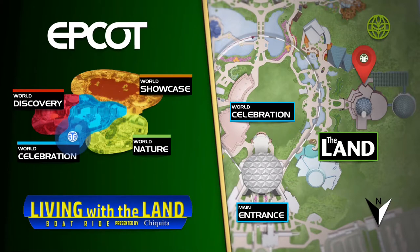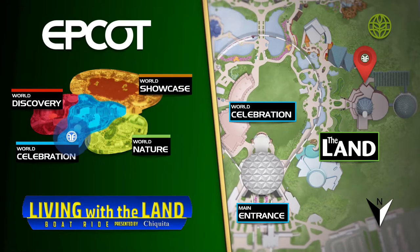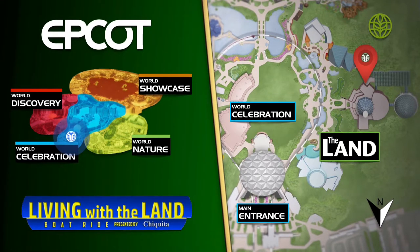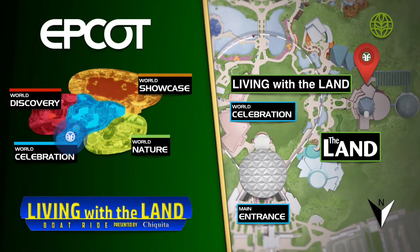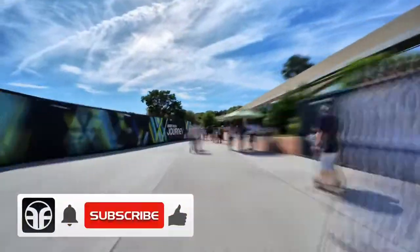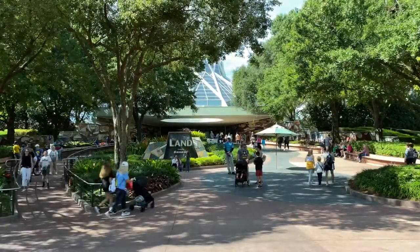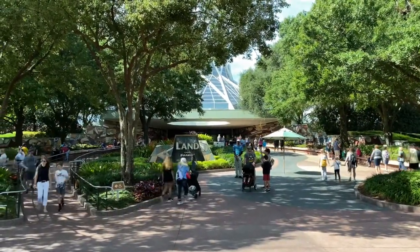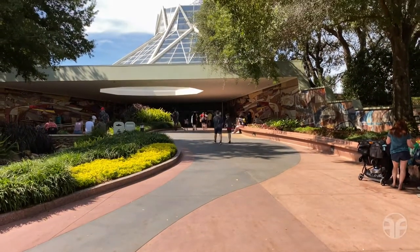We're near the main entrance, in the neighborhood of World Celebration. We're going to head over to World Nature to see the Land Pavilion, and inside take a cruise on Living with the Land boat ride. We've made it! Let's walk up this gentle incline to the automatic doors.